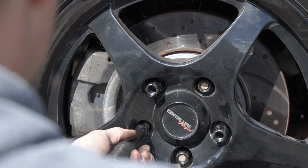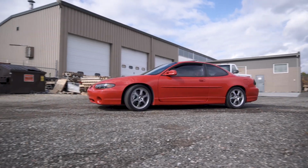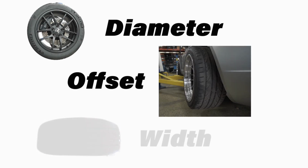All right, so without going into way too much of a rant, we're going to talk about the different kinds of wheel setups you can have for your vehicles today. We're going to go over three main specs that you're going to have to look for when deciding on a wheel choice. Number one, diameter. Number two, offset. And number three, width.